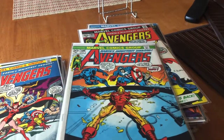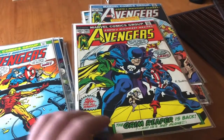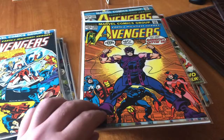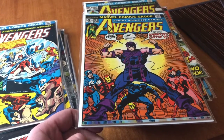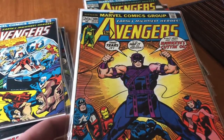So pretty cool. Back to these. 106. Sorry guys, I kind of got caught up there. 107. 108, sensing a bit of a theme here. 109, really cool cover with Hawkeye on the front. It kind of reminds me of the Taskmaster cover, so that's kind of what drew me to it originally, but really clean copy as well.